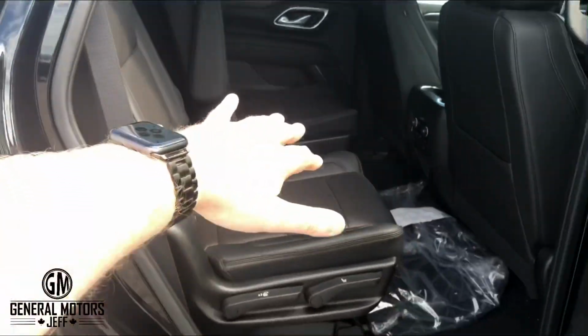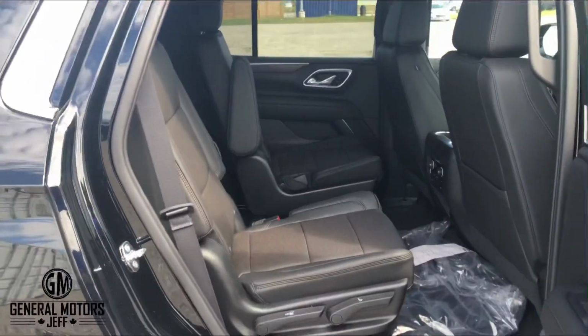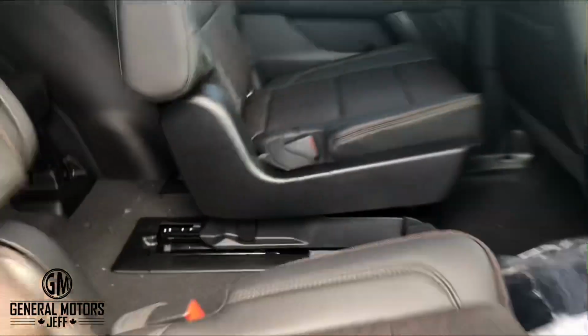Now you can get bench rows, of course, and even in the lower trim levels, you can get a bench in the front. So you can actually have it all the way up to 9 passengers. But more often than not, especially in the High Country, you're going to see it be a 7 passenger with those captain's chairs.